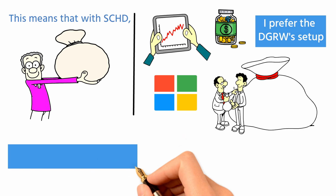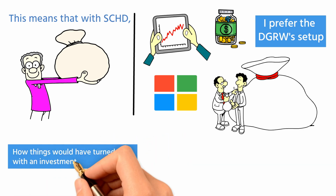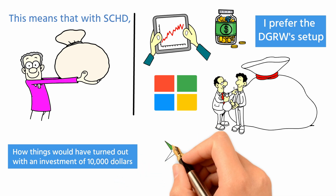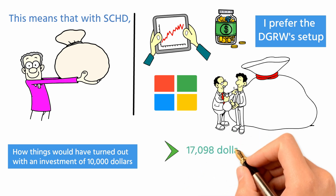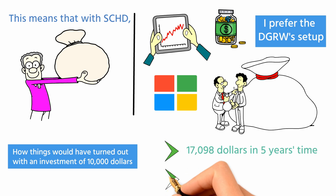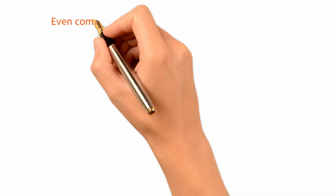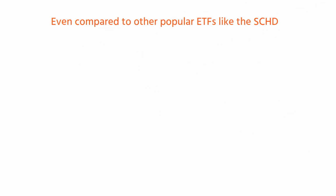Now, let's consider a typical scenario of how things would have turned out with an investment of $10,000. Going by the current yield rate of this ETF, a $10,000 investment would amount to $17,098 in 5 years' time. However, over the course of 10 years, it would sum to $30,245. Now, that's quite impressive, even compared to other popular ETFs like the SCHD.